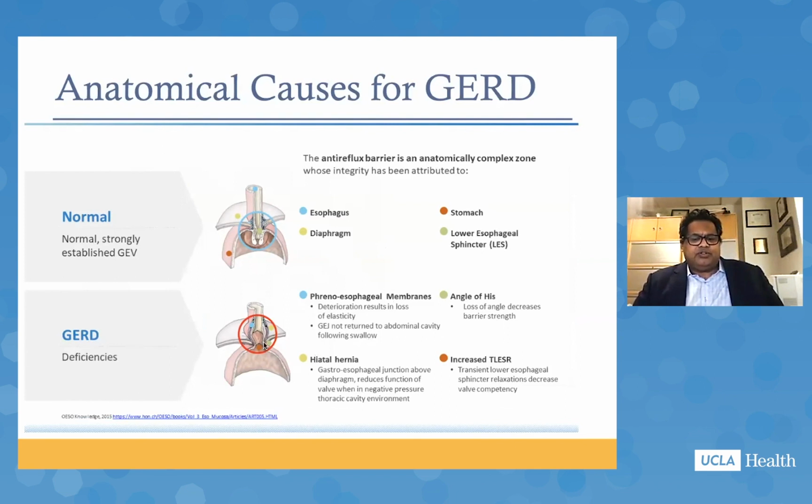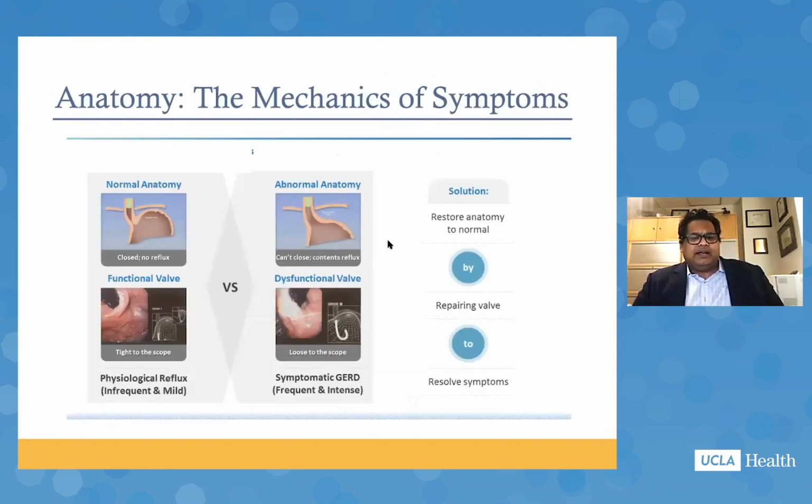The hiatal hernia, of course, is when the lower esophageal sphincter changes its alignment from being at the level of the diaphragm to above it. So here it's at the level, and here it moves above. And then transient lower esophageal sphincter relaxation. So all of these play a role. And again, you can see that there should be some amount of intra-abdominal esophagus here. You tend to see motion above here and a loss of this angle of His, which I was talking about. And this is a prime setup for the development of reflux.